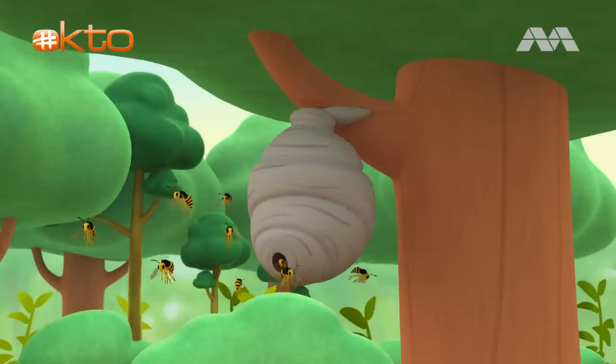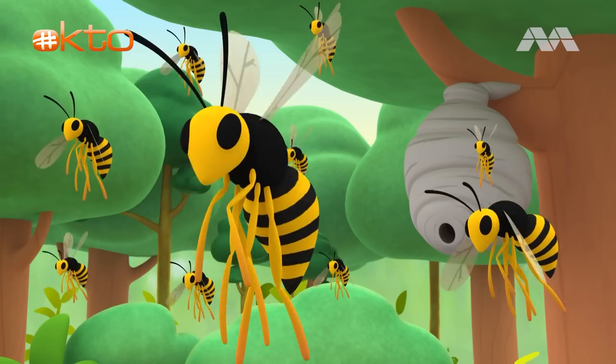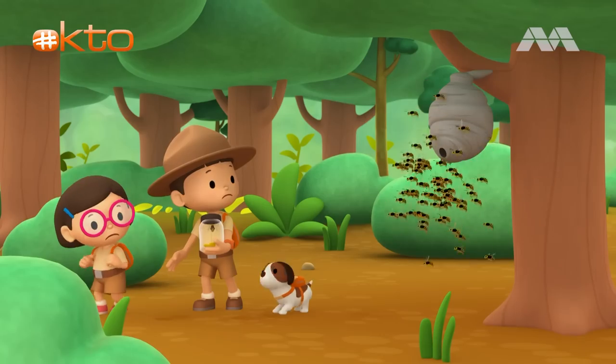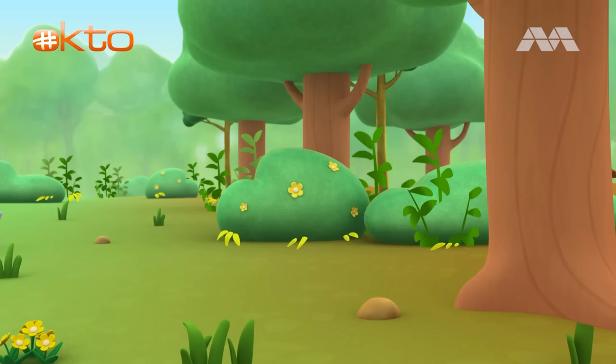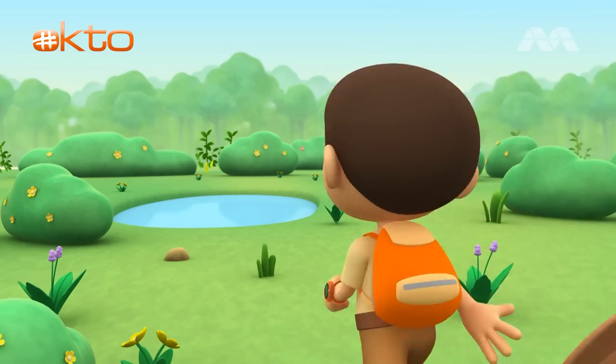More of them are coming out. That's bad news, Leo. Honeybees will die after they sting, but not wasps. They can sting multiple times. You better run. There's some water. Let's take out our snorkel masks and jump right in.